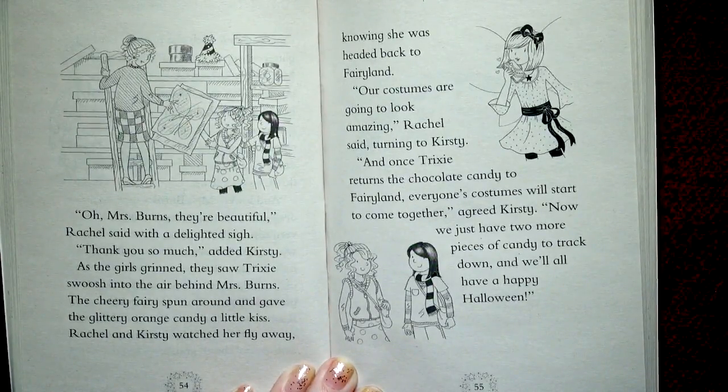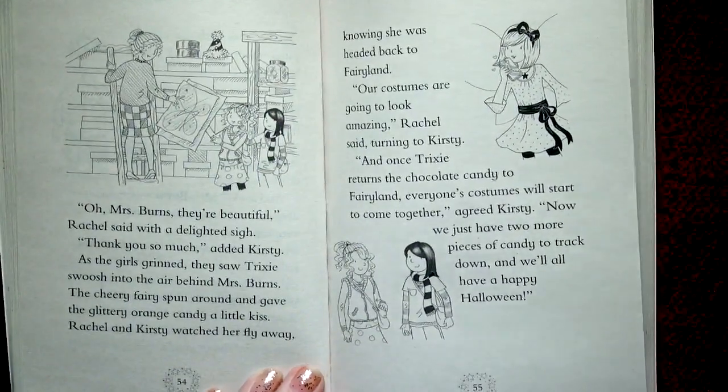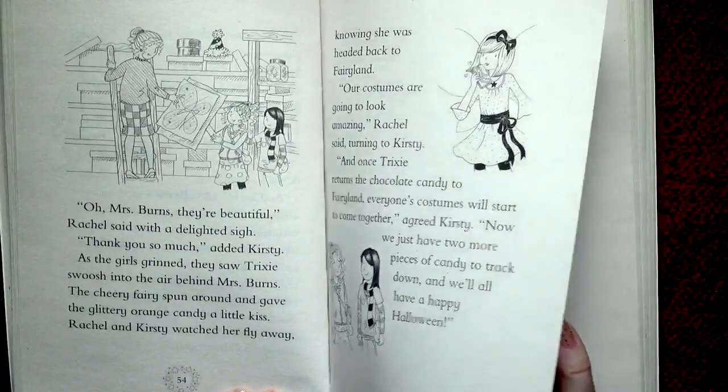"Our costumes are going to look amazing," Rachel said, turning to Kirsty. "And once Trixie returns the chocolate candy to Fairyland, everyone's costumes will start to come together," agreed Kirsty. "Now we just have two more pieces of candy to track down, and we'll all have a happy Halloween."